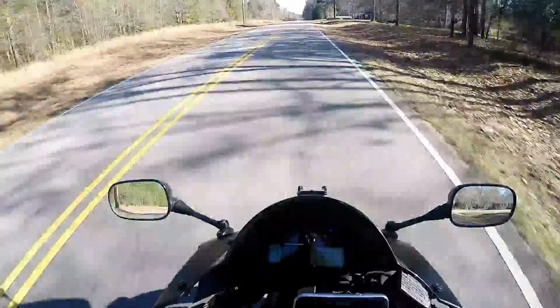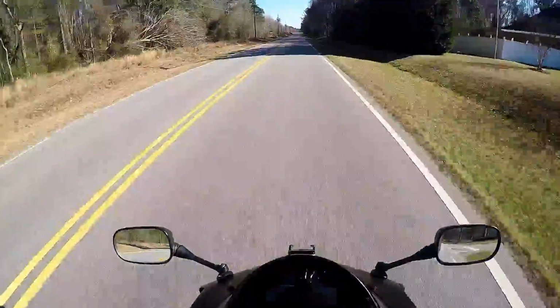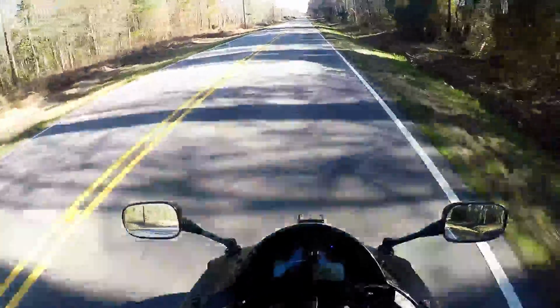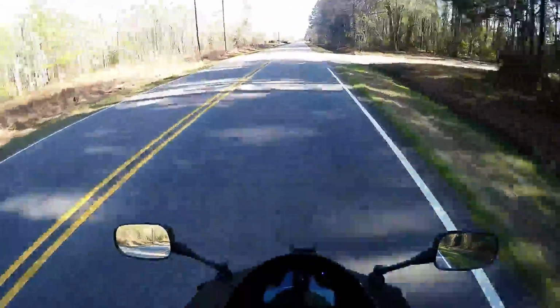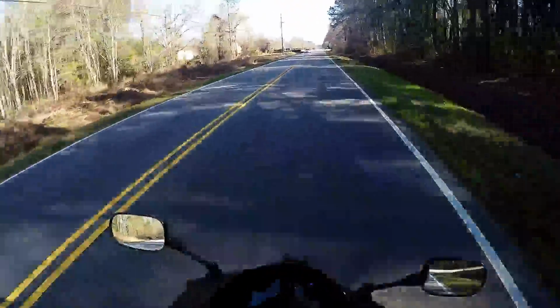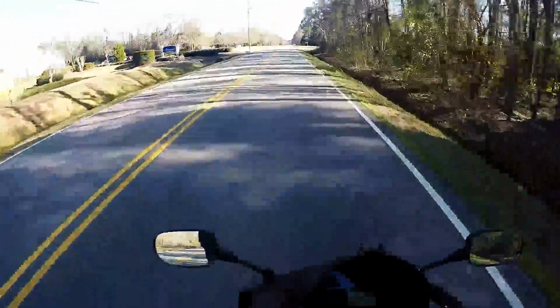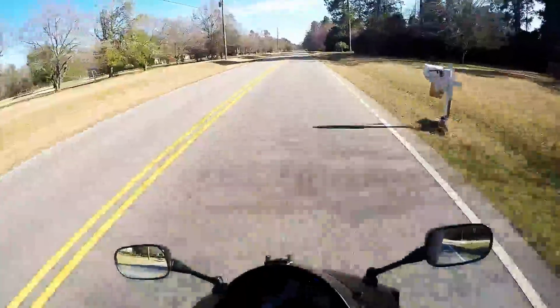It definitely has a lot of power. The suspension on the bike is probably one of the best suspensions I have ever felt on a 600. It's very flickable, as you can see right now. I'm just throwing this thing from side to side like it's nothing.